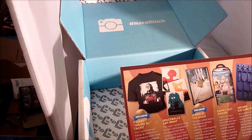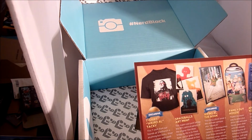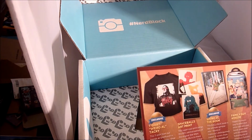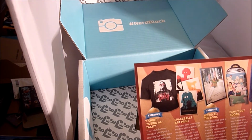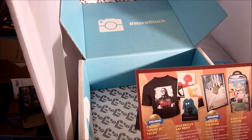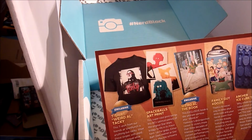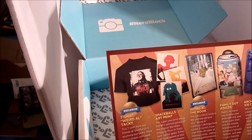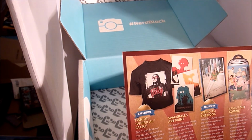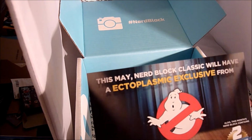Family Guy koozie. There's no easier way to keep your drink cold and your hands warm than with this koozie, featuring one of America's funniest families. Just pop in your favourite beverage and prepare to chill. Ha, pun intended. Archer Ice Cube Tray. Why create boring ice cubes when you can create ice cold works of art? This ode to master spy Sterling Archer is a great way to enjoy a drink or, if feeling bold, get creative and make art-terrific frozen treats.